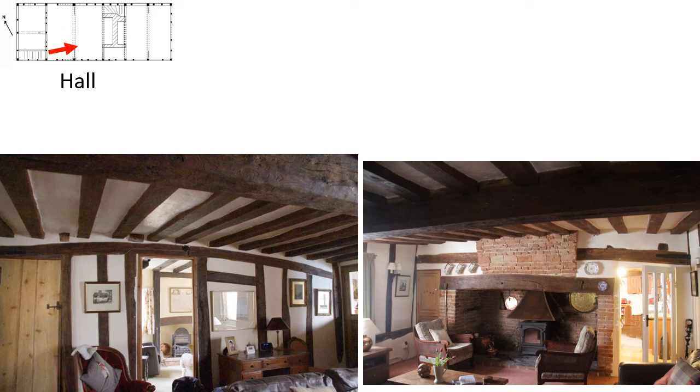Looking the other way towards the fireplace, the stack is built in English bond brickwork, but with one odd on-edge course. There does not appear to be any reason for this, as the 2 courses laid normally are the same thickness as one laid on edge.